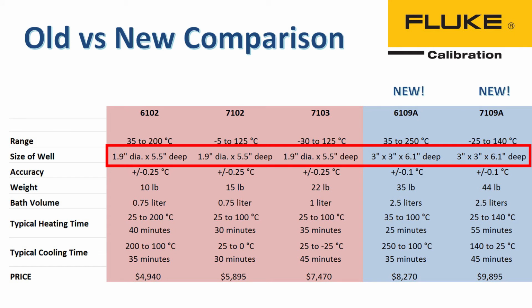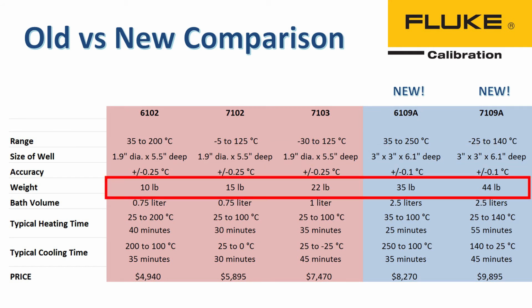With the larger well size also comes more weight. The heaviest of the older microbaths, the 7103, is 22 pounds. The new 6109 is 35 pounds, and the 7109 is 44 pounds. Many of my customers put these on a cart anyway, so that won't be a huge difference.